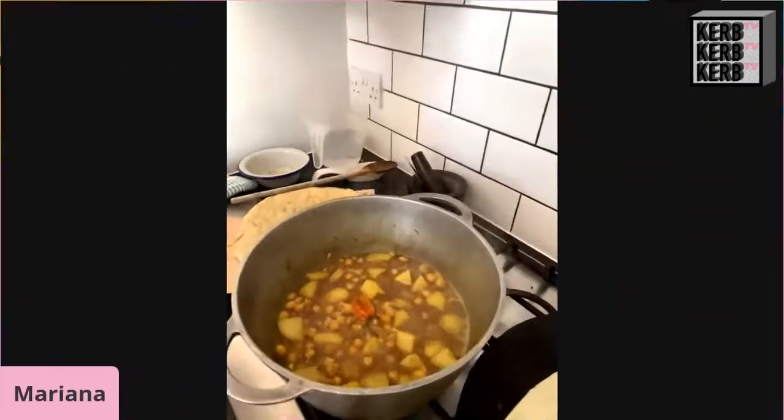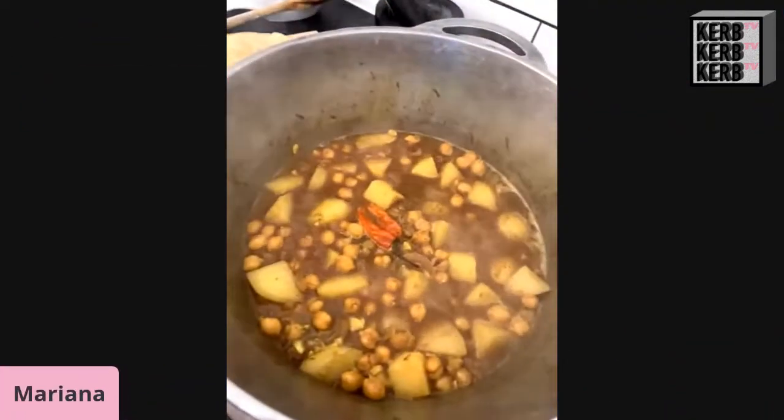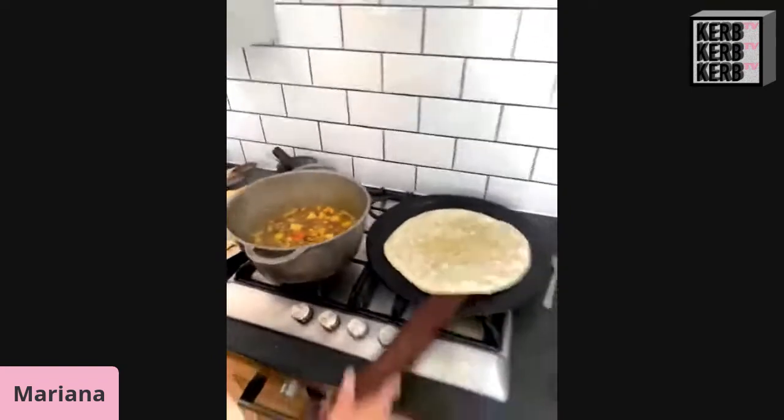Let's have a look at your curry then. So it's all simmering now. Yeah, it's getting a little bit mushy. It's thickening up. That pepper, you want to be careful when you're stirring it, because if you bust it, it will release lots of heat.